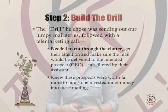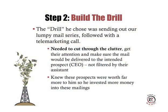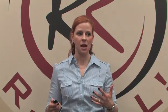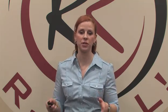Next, step 2, he had to build the drill. And the drill he chose was to send out our lumpy mail, direct mail series, followed with a telemarketing call. So you can see, I showed you an example of canvassing, I showed you webinars and seminars, and now we're talking about direct mail. All of these campaigns and different ways of building your oil well or your drills can work.